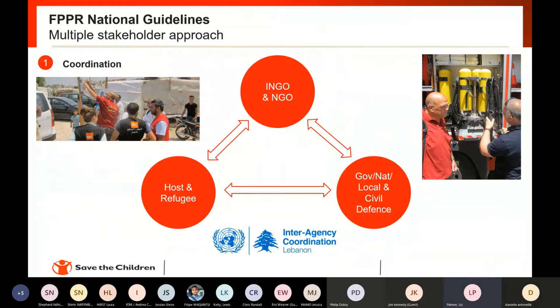One of the first and most critical elements of the response was that the assessment identified the absolute lack of coordination between the different sectors, the NGOs and INGOs, the UN bodies, host and refugee communities, and also right up to the national and local civil defence. There was just no communication at all. One of the biggest issues was that the NGOs were all talking to each other about how they should be doing response, but not actually coordinated and agreed on a single strategy. There was no communication at all with the host and refugee community about what they should be doing to enhance their safety. And at a national level, the work that was being done by the humanitarian community was not at all being communicated back to the core response actors, the Lebanese civil defence.